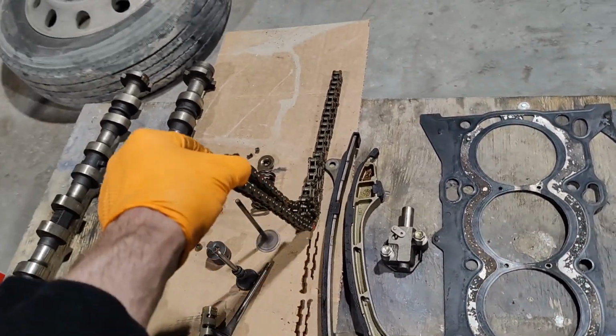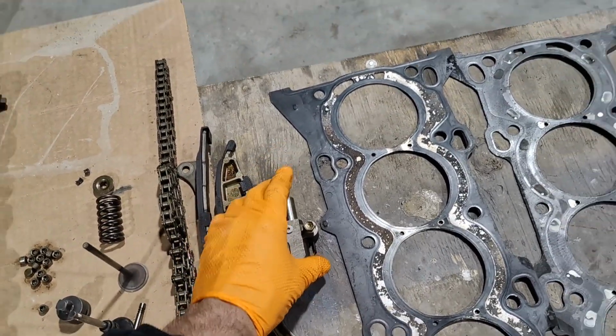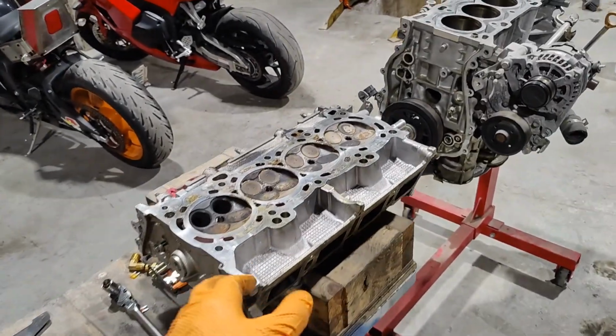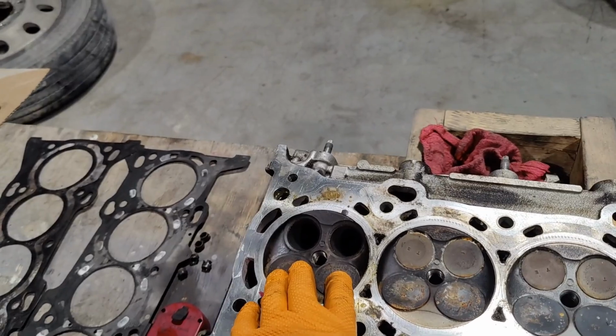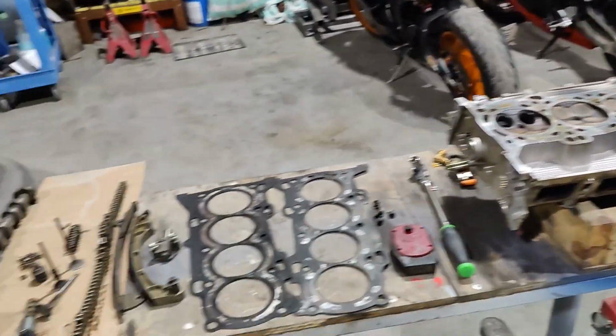Another problem can be the timing chain, the guides, or a bad tensioner. If there is not enough tension on the timing chain, there is a chance that your engine is going to be out of time and the valves are not going to close or open at the right time. So you also can lose compression.